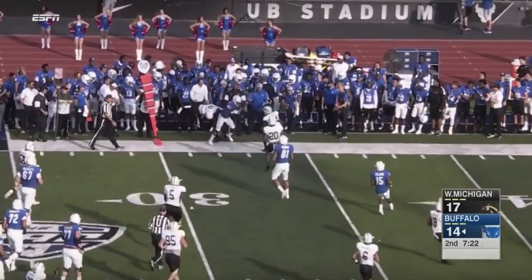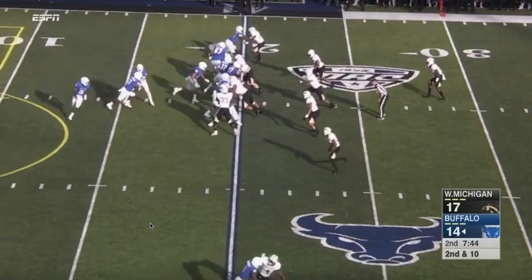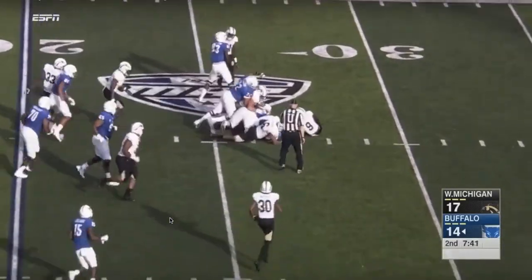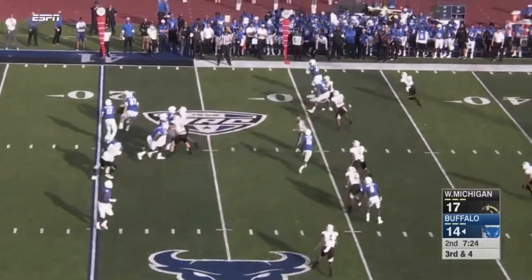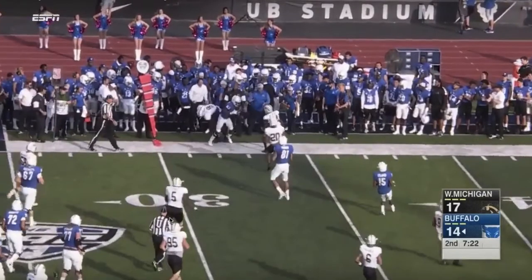You see a lot of these receivers kind of round that off in that speed route. He's able to get upfield and just make that quick, sharp cut, get outside, and get the first down. So it's just the little things like that that really stood out to me in getting outside.